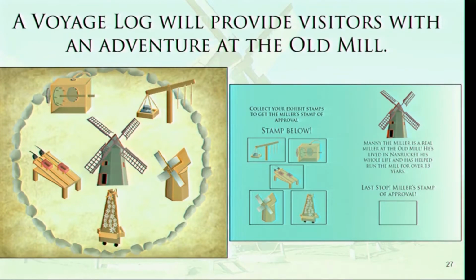Another supplemental resource we created is called a voyage log, and it'll be a printable PDF that's available for parents to print for their children for when they go to the mill, and it'll just give a more story adventure feel to all of the exhibits at the mill. So there'll be a map that has all of our exhibits and a stamp page. Each exhibit will have a stamp on it that once the child has completed the exhibit, they can stamp it in their book, and it just adds a fun element to it, encourages them to actually do all the exhibits.